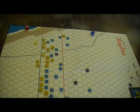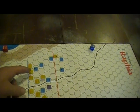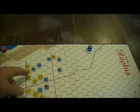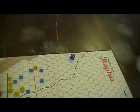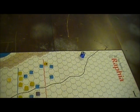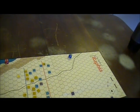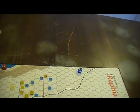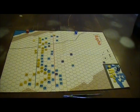And then over here, the only organized troops in this area are really Ptolemaics. I mean, we only have lights and one elephant facing some heavy forces. So there's no way that the Seleucids could gain any traction there. I would say that they have definitely lost tactically.